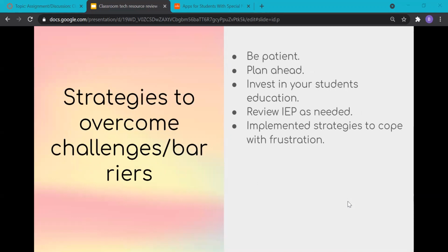Some strategies to overcome these challenges and barriers would be first and foremost to be patient with the student. It is also important to be patient with yourself as you are learning something new too. Plan ahead and ensure that when it comes time to teach your child how to use the app, you are well versed and able to answer their questions. This includes watching video tutorials and exploring the app yourself.